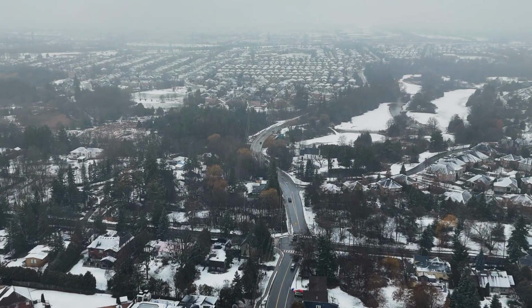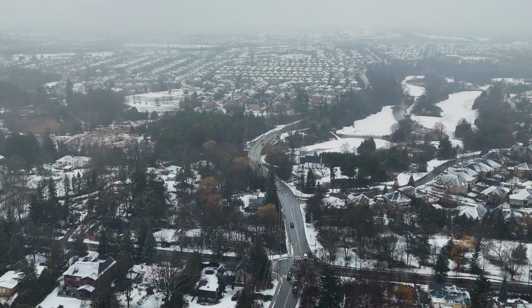And if you're a hiking enthusiast, a few minutes away, we've got the Bob Hunter Park. It's 500 acres, lots of amazing walking trails, totally amazing.